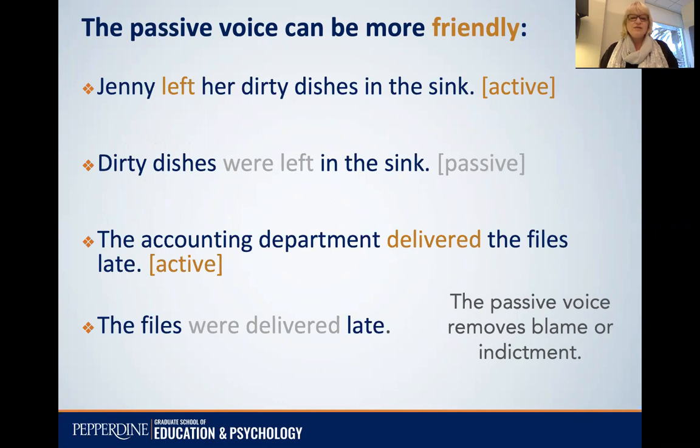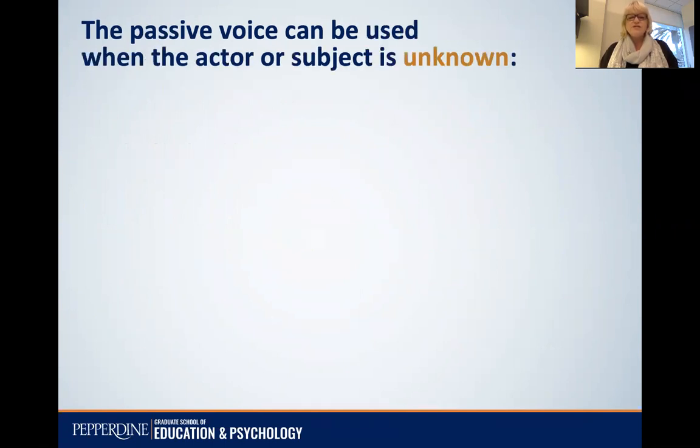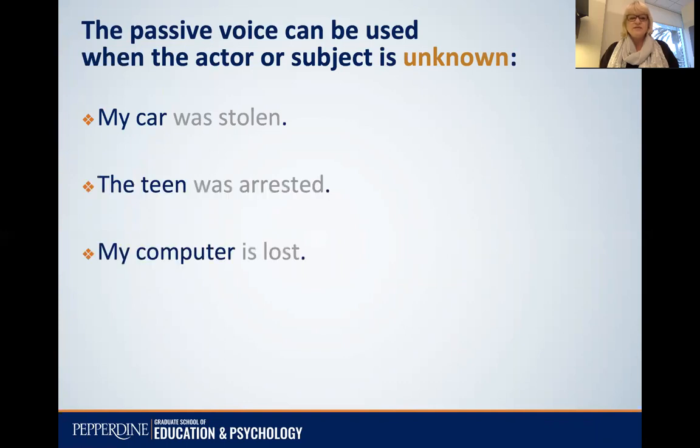A second use of the passive voice is when the actor or subject is unknown or unimportant, as in these examples. "My car was stolen," "the teen was arrested," "my computer is lost." Here, what is important is the act or what happened.